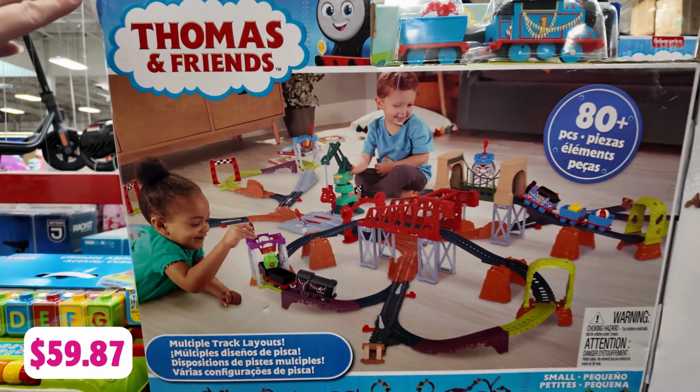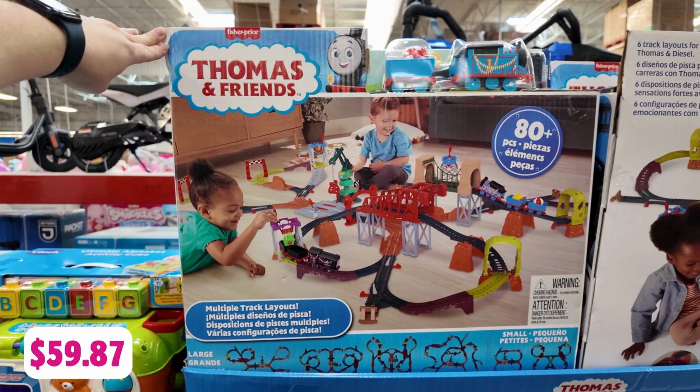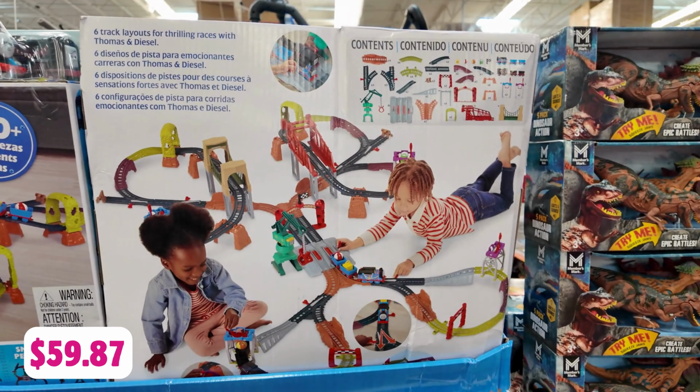Who doesn't love a train set? And Thomas and Friends is perfect. It comes with 80-plus pieces, and this will keep your little ones busy for a long time, and probably you building the tracks.